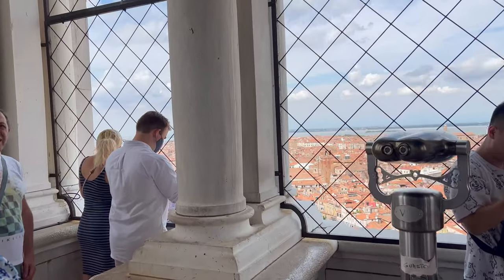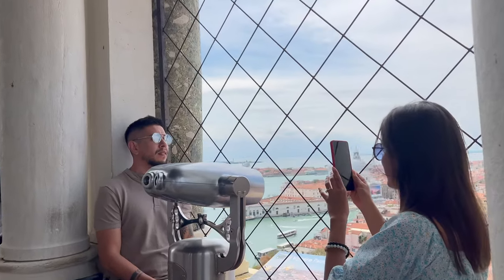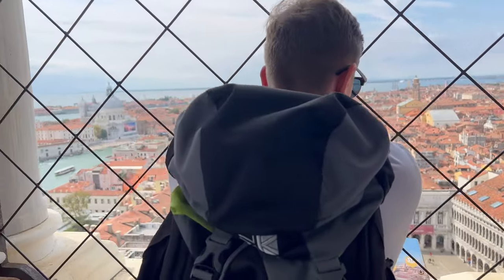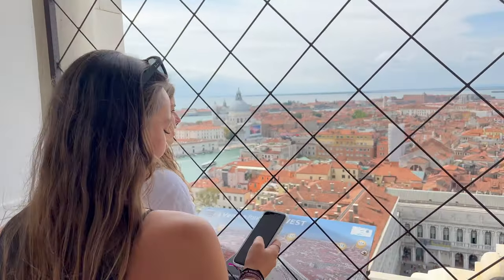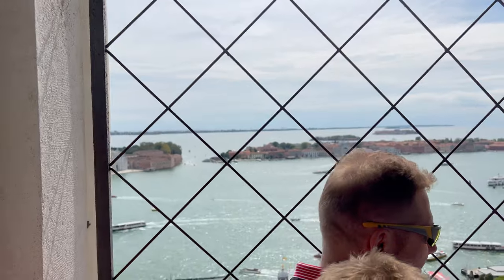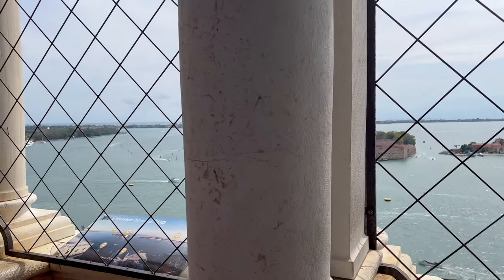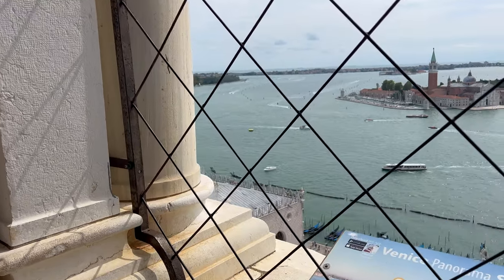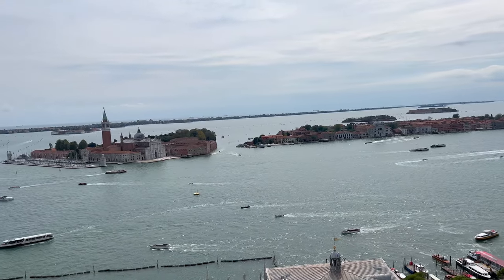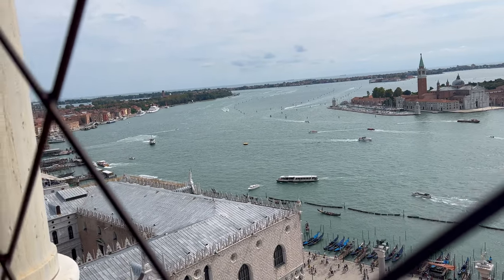Okay, well, look at this. Wow, so we just walked out of the elevator and look at the view of the city. Oh my God. Look at that. This is magnificent. So we're standing at the very top of the Venetian city tower here. Let's walk up close and check it out. Oh, there we go. Look at that. So this is the open waters there, and this is where the water taxis bring you from the airport right there.